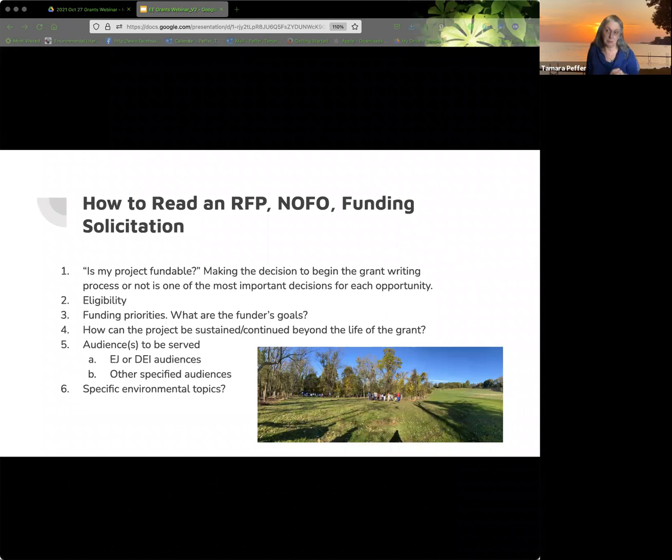Sometimes your entity might not be eligible, but someone that you work closely with would be. Or sometimes the funder might have specific types of organizations that they want to bring into it. And we all know that in environmental education and environmental literacy work, no entity is an island. So if you're looking at something that speaks to you, look for a partner that can fit the funder's priorities as well.